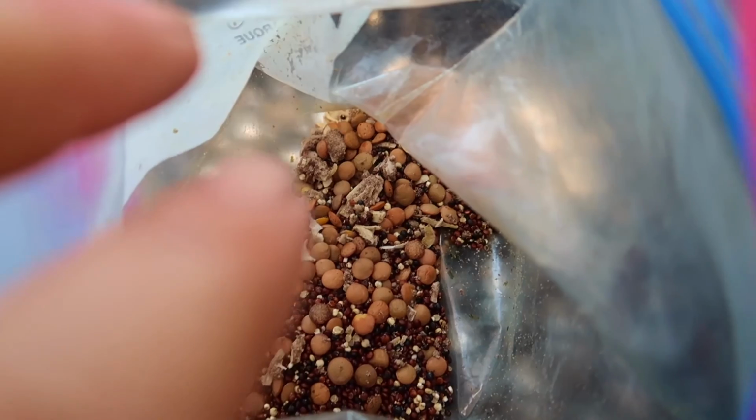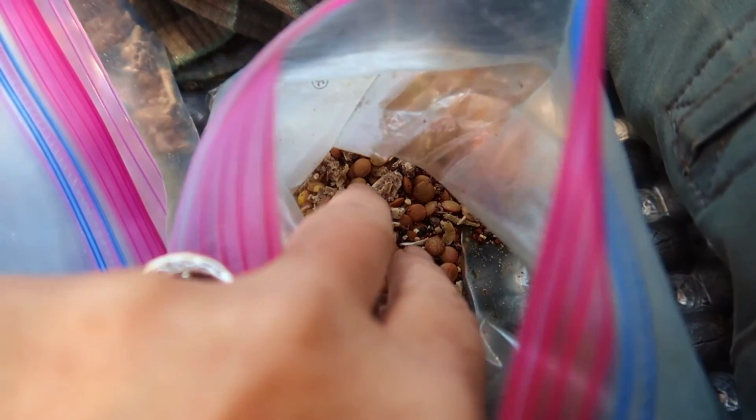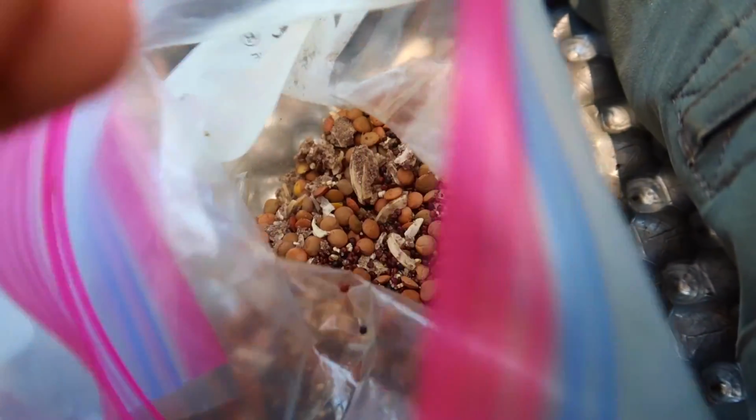Well, time to pick lentils out of tonight's dinner. So I had this brilliant idea to use my laundry bag as a sieve, so let's see if this works. Quinoa should filter through, and nasty lentils should stay. Whoa, I gotta turn off this camera.